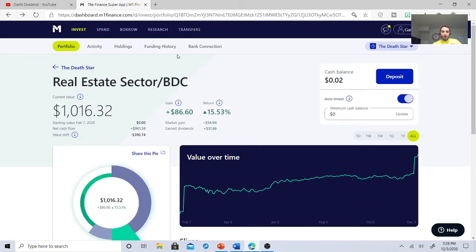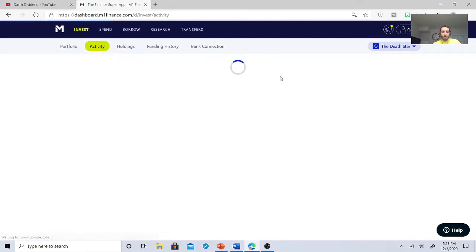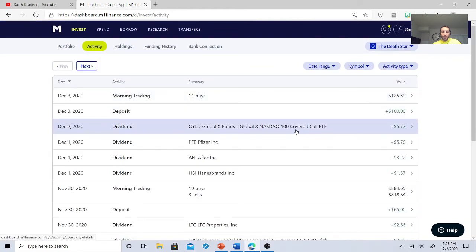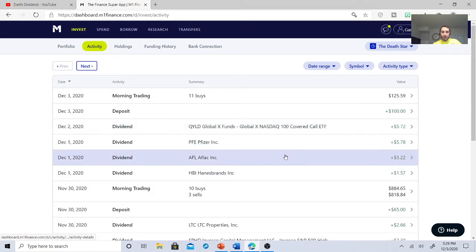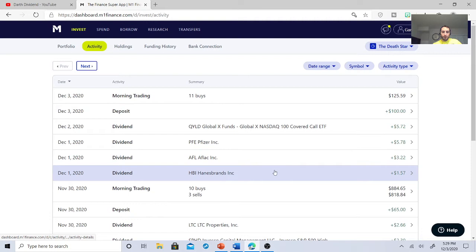Look at the compound interest real quick. This is what is exciting. QYLD got me $5.72. Pfizer got me $5.78. Aflac, I saw the news that they increased their dividend, and that's pretty exciting. Haynes, I got rid of them. I'll probably buy them back, or I'll just throw them in my E-Trade dividend portfolio.